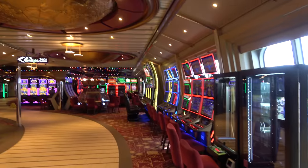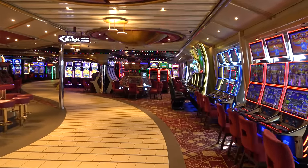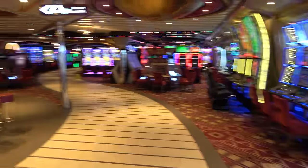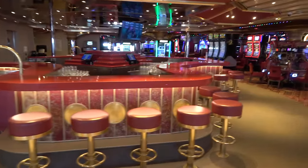Located on deck 5 in the middle of the ship, you'll find the casino on board the Carnival Sunrise. Pretty good sized casino, very modern. Yes, and it's been pretty busy too. Yeah. You can't have a casino, of course, without a casino bar. They do have some TVs, one of the only bars with TVs.